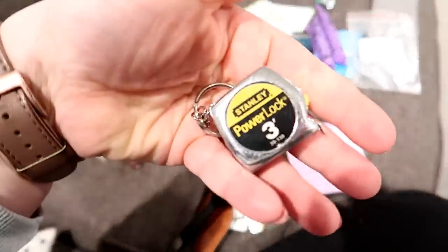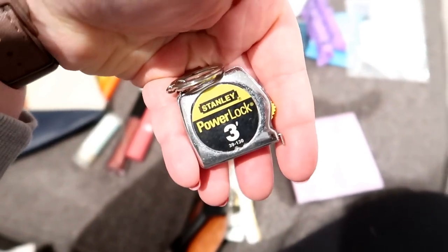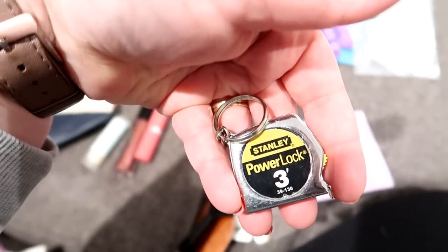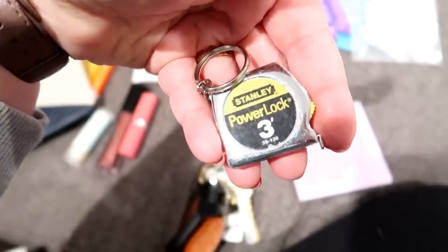This is weird, but I always keep a little tape measure in my purse. There have been times when I've been out somewhere, let's say I'm at a store and I want to buy a bookshelf or a piece of furniture and I want to see how wide it is and see if it'll fit in my house. This actually comes in really handy.